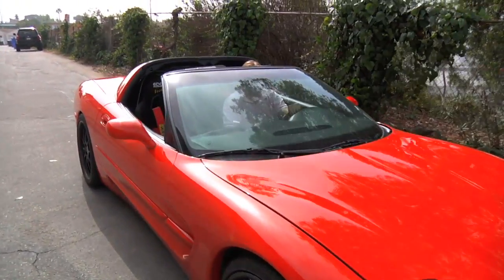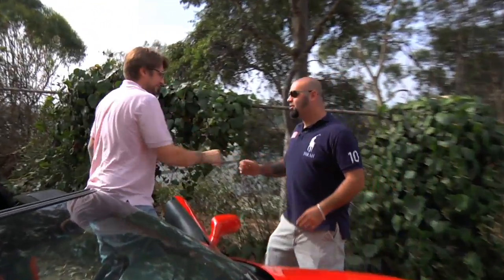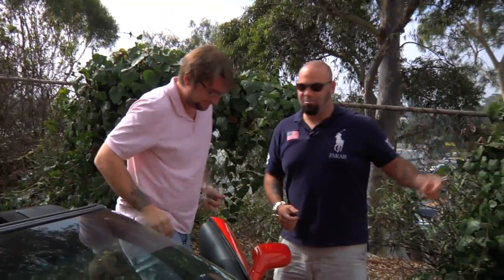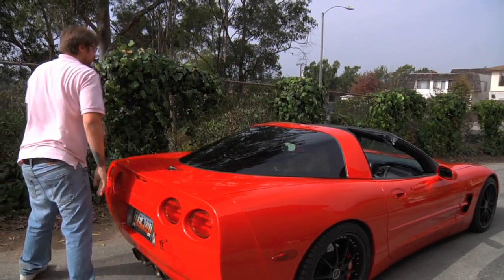The Chevrolet Corvette. Thaddeus, thank you for stopping by. I need your help, sir. We need to go play golf. Okay. Bags don't fit in the Rapide. 4 sets of golf clubs in the trunk. What do you say?